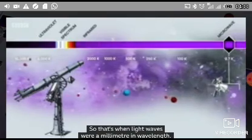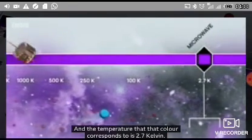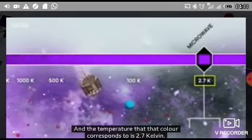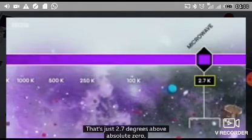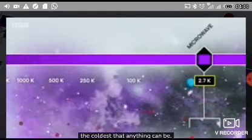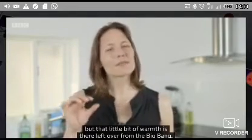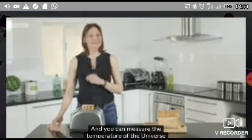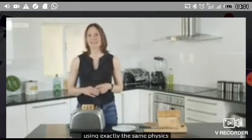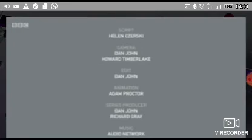So that's when light waves were 1 millimetre in wavelength. And the temperature that that colour corresponds to is 2.7 Kelvin. That's just 2.7 degrees above absolute zero, the coldest that anything can be. So the universe is phenomenally cold, but that little bit of warmth is there, left over from the Big Bang. And you can measure the temperature of the universe using exactly the same physics that you use to tell whether your toaster is working.